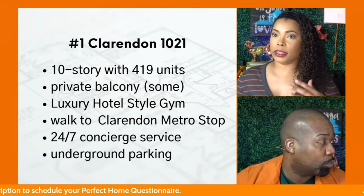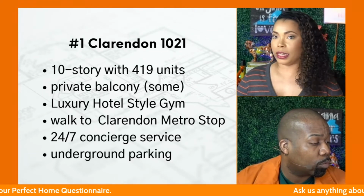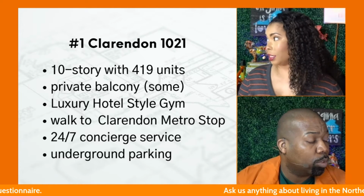So when you're buying in this Clarendon area, you're really buying the area, not just the building. But this is still a pretty nice building to buy into.